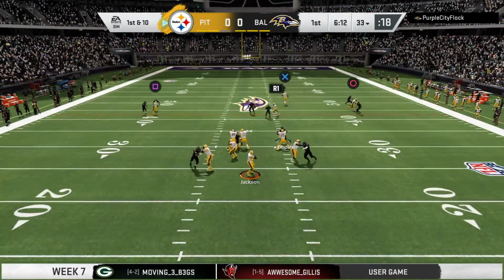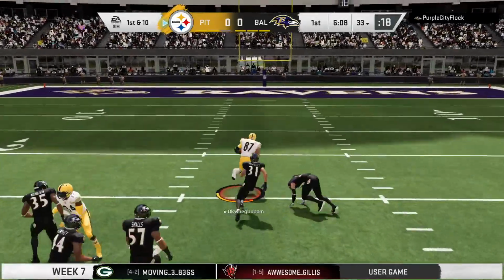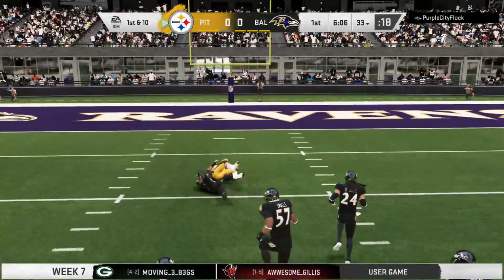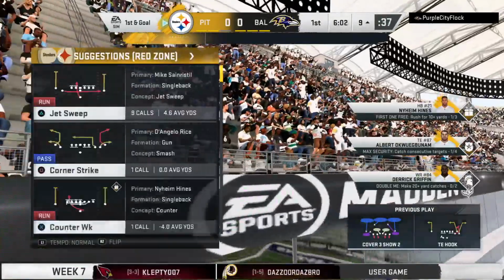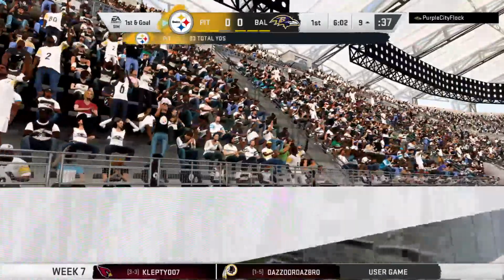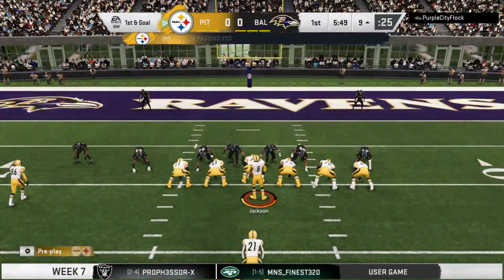Now Jackson on first down. He's going to fire one deep, middle of the field. And that's caught inside the 30. And all of a sudden, they're knocking on the door inside Baltimore's 10. A big play that time for Pittsburgh. 58 yards.